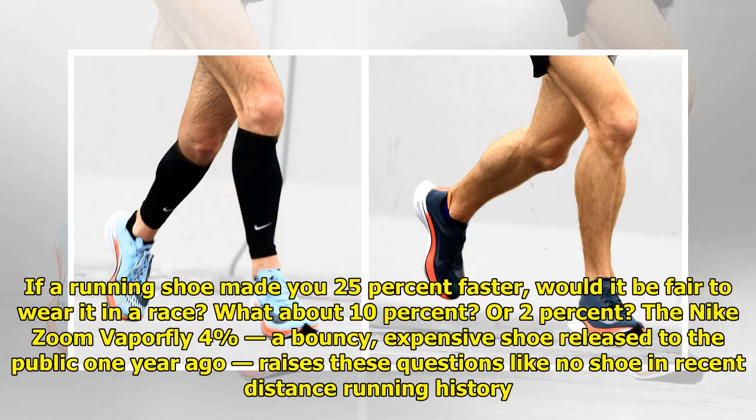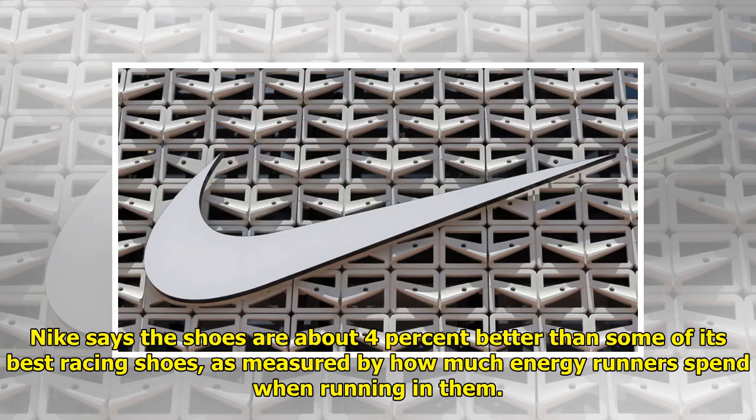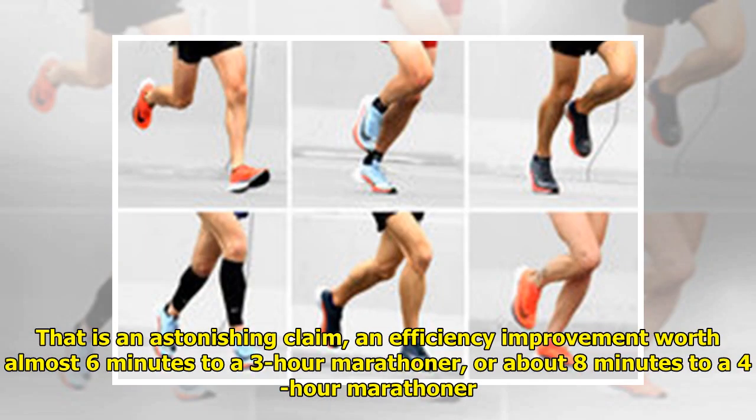The Nike Zoom Vaporfly 4%, a bouncy, expensive shoe released to the public 1 year ago, raises these questions like no shoe in recent distance running history. Nike says the shoes are about 4% better than some of its best racing shoes, as measured by how much energy runners spend when running in them. That is an astonishing claim, an efficiency improvement worth almost 6 minutes to a 3-hour marathoner, or about 8 minutes to a 4-hour marathoner.